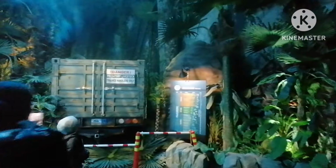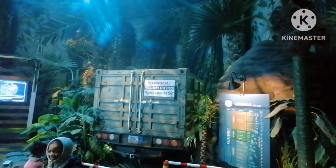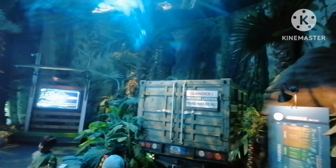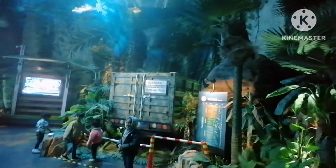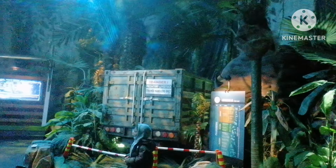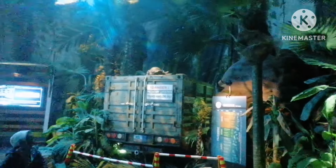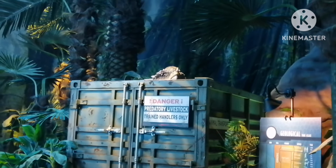So now we are here to see another dinosaur. This also looks very real. It will take a little time for that dinosaur to come out. Wait with me. So now the container is moving, so looks like it will come out very quickly. Yeah, here it is. So here this dangerous dinosaur is coming out.